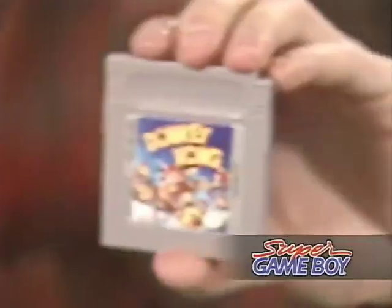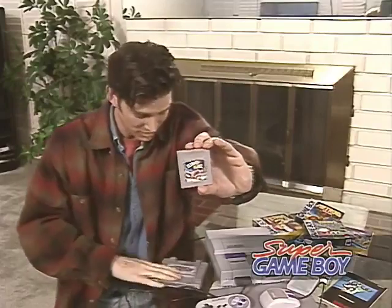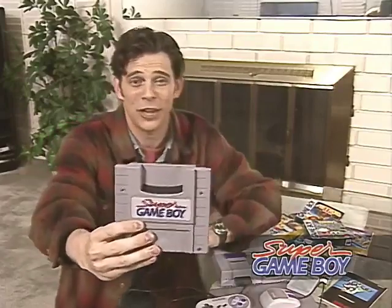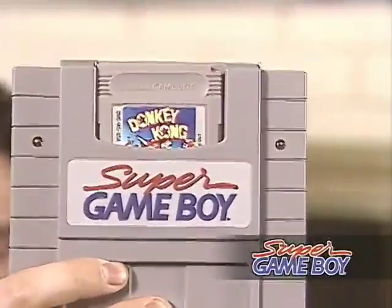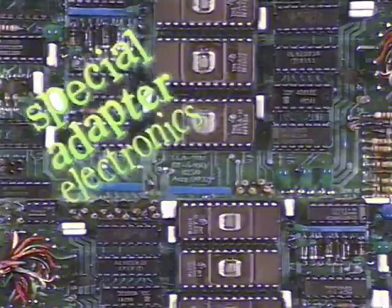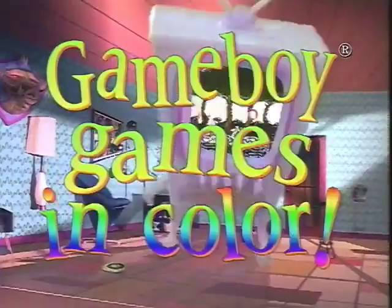You see, it's really quite simple. Take one of your Game Boy game packs, and that's easy because there's over 350 different titles. Then you insert that into the Super Game Boy cartridge. That looks like a Super NES game pack, but with special adapter electronics inside. You put the Super Game Boy accessory directly into the Super NES system, like so, and you play your awesome Game Boy games in color on your TV.